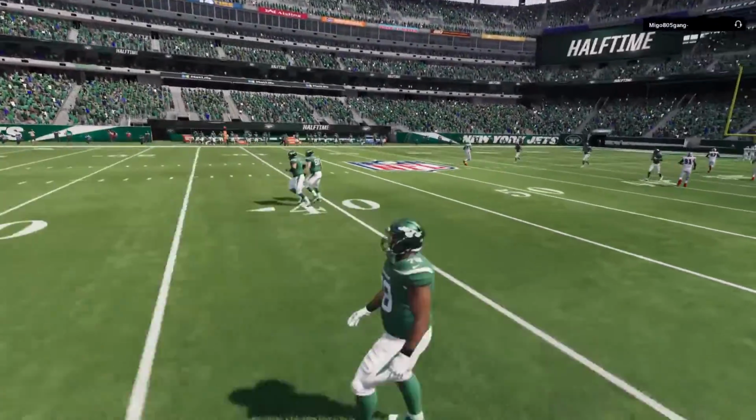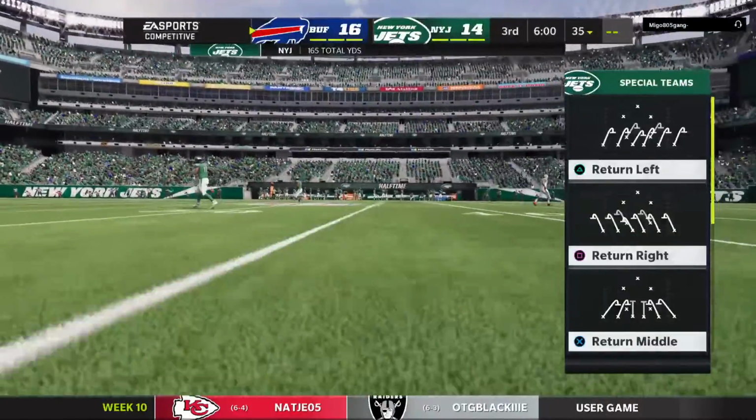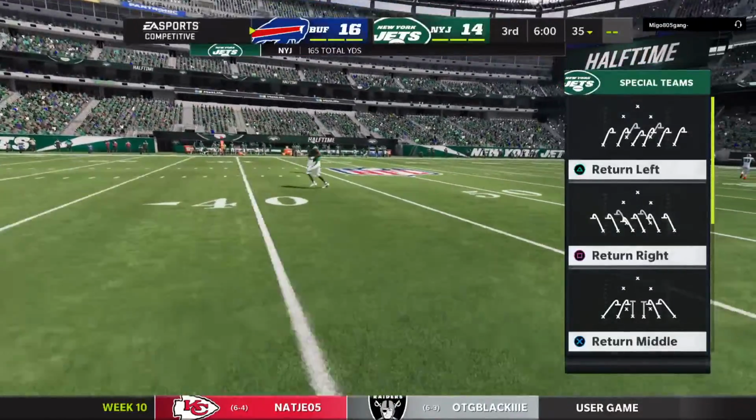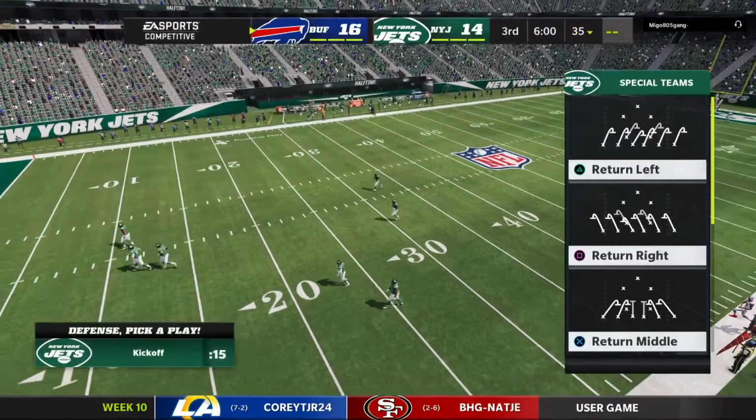So we've reached halftime with the visiting Bills taking the lead to the locker room. As we'll get you down the coast to Orlando for Jonathan Coachman at our EA Sports Halftime Report. Coach.